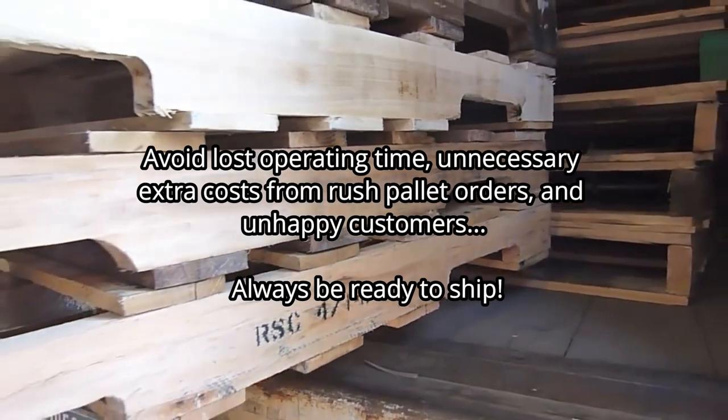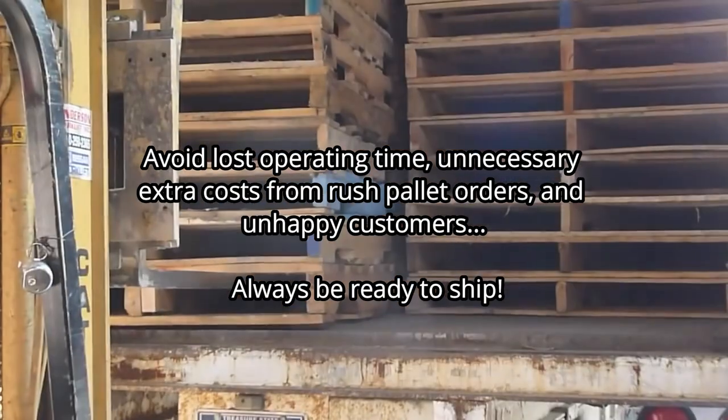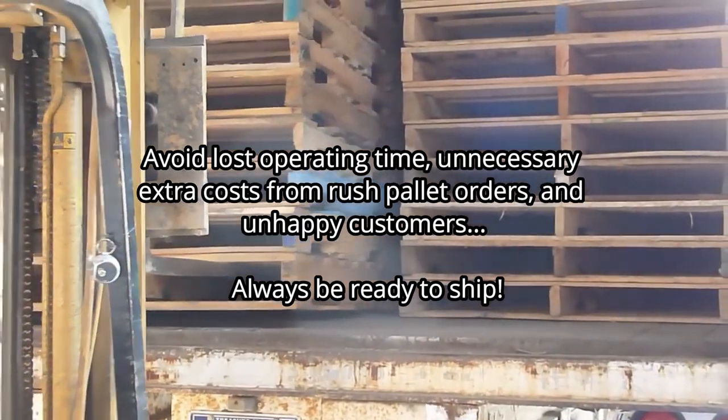Avoid lost operating time, unnecessary extra costs from rush pallet orders, and unhappy customers. Always be ready to ship.